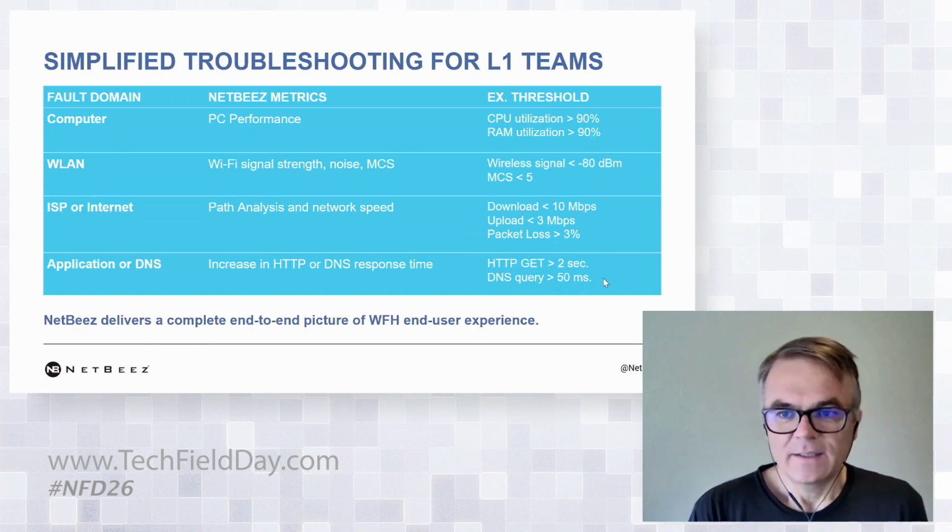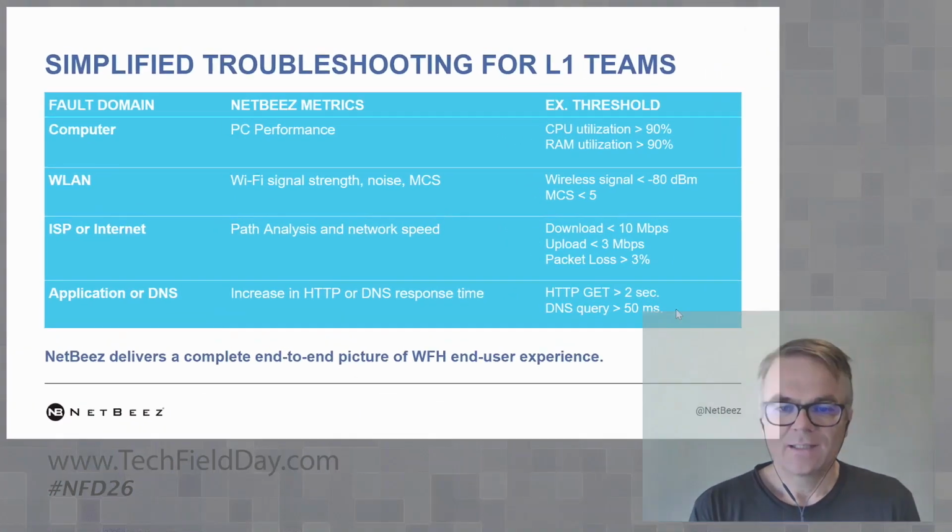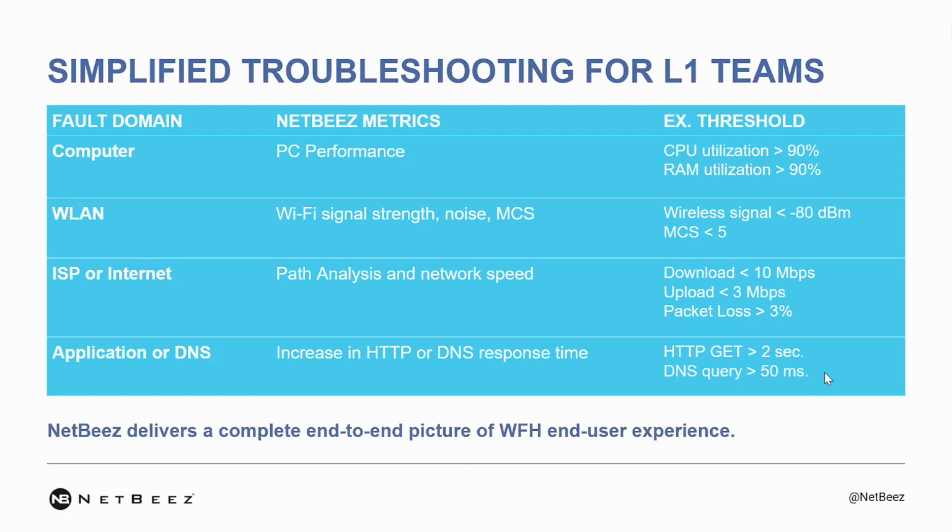So when you troubleshoot something, you have a set of potential failing points. It can be the device itself, the PC, because its CPU or RAM utilization has spiked and has consumed all resources, so now video or audio might be choppy or might not work properly. Of course, the wireless is always a big pain point because of the lack of visibility, and that's what we added as a monitoring capability with NetBeez 7.0 at the beginning of the year.